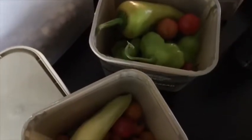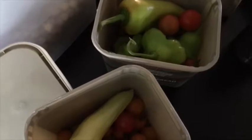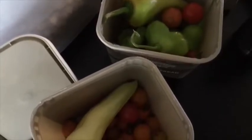And I will even go out to the garden, and I will clean the garden out of some things, because things do grow while I am gone. They will grow, and I will also empty out the chicken coop of eggs, and I will take eggs with us since we were going somewhere where we can use the eggs.